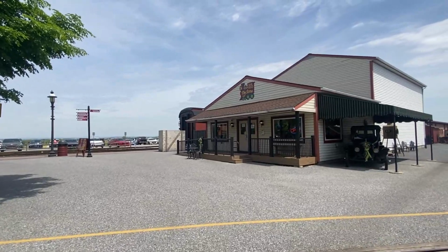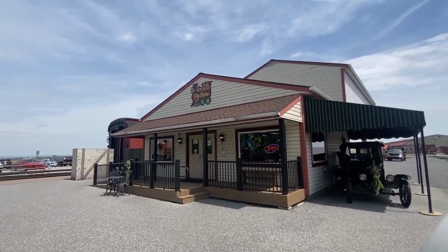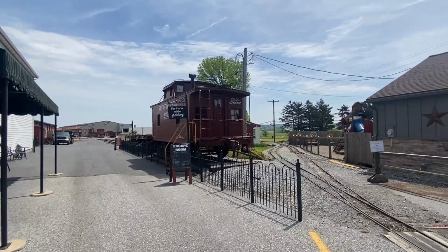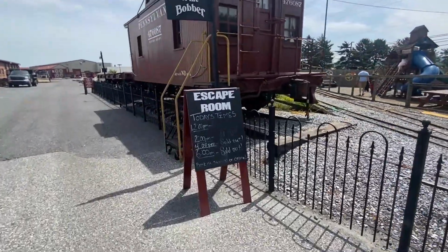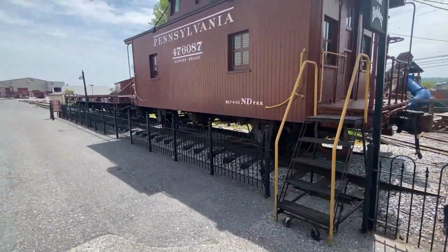Right here we have another toy store. So if one gift shop was enough, you're lucky because there's a whole other one here you can take your kids into and then pick out some fun gifts. So right to the left of the restrooms, and then kind of also to the left at the end of the playground, is the escape room caboose. And they have various options throughout the day, most days, to have a group go in there and do an escape room. So it's a fun option.